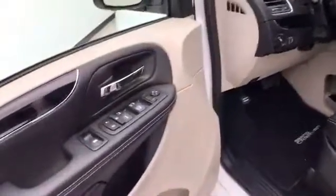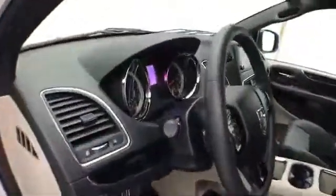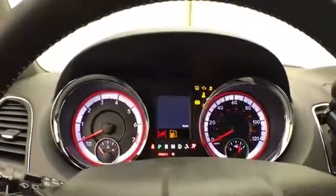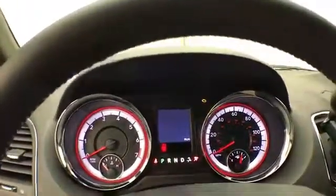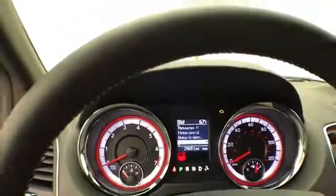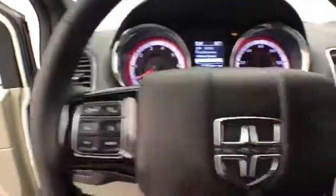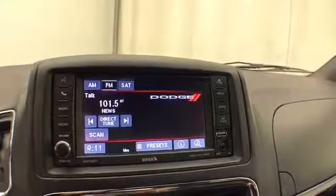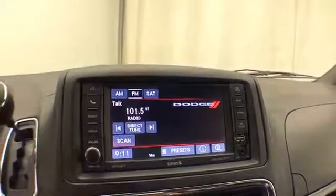This SXT has keyless entry with remote start, power windows, locks, mirrors, power driver's seat, along with a tilt and telescopic steering wheel to put you in that perfect driving position. Large, easy to read gauges with driver information system, operated by buttons on the steering wheel, cruise control, large 6.5-inch touchscreen infotainment system for radio. It's also satellite radio capable.